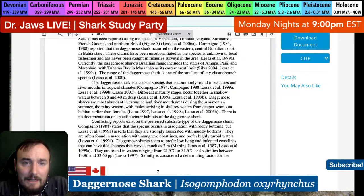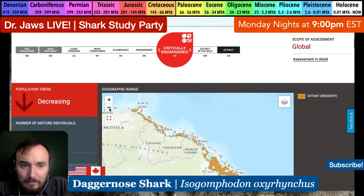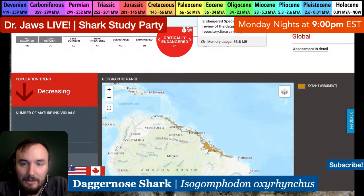The range of the daggernose shark is one of the smallest of any elasmobranch species. So that's actually really interesting to me in particular. So sharks and rays, it's one of the smallest. Because when you look at, let's zoom out, I think that still looks pretty big, and that's kind of amazing that as far as sharks and rays go, that's really limited. That's pretty interesting to me, that comment.